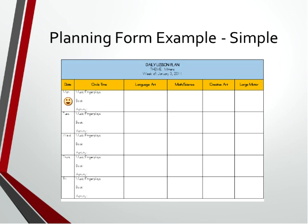A daily lesson plan, you'll notice on the left-hand side, Monday, Tuesday, Wednesday, Thursday, Friday. Over here, at the top, we've got what we'll be doing during circle time. And at this center, it looks like that's what you do first thing in the morning. Language arts time, math and science, creative arts, and then large motor. So these are the areas this center has chosen to focus on every day. So they want to have an activity in these areas for every day.